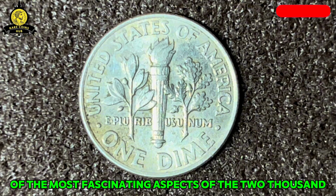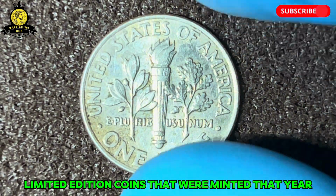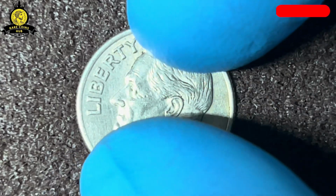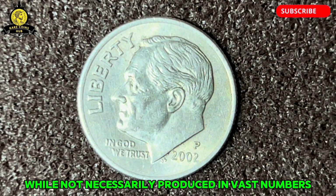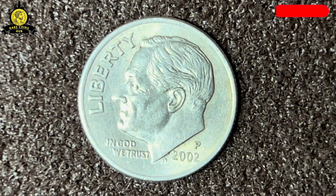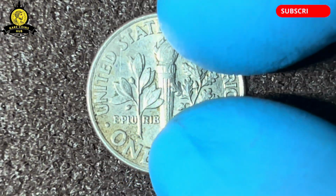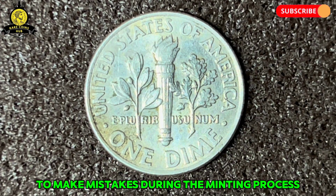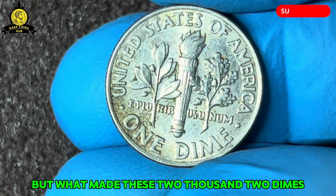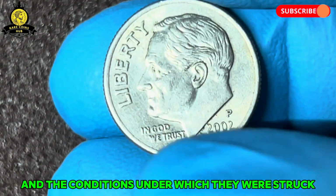One of the most fascinating aspects of the 2002 dime involves a series of rare, limited edition coins that were minted that year. These coins, while not necessarily produced in vast numbers, became highly sought after due to certain errors and anomalies that occurred during their production. It wasn't unusual for the U.S. Mint to make mistakes during the minting process, but what made these 2002 dimes particularly intriguing was the timing and the conditions under which they were struck.